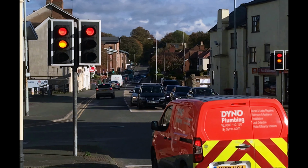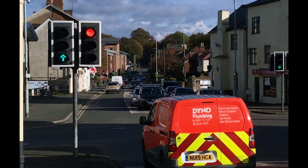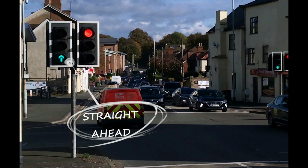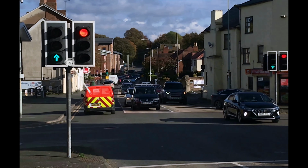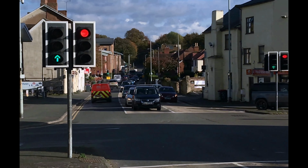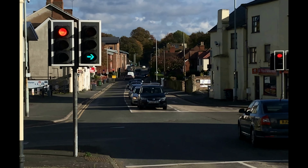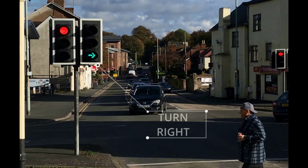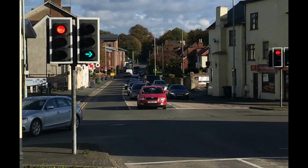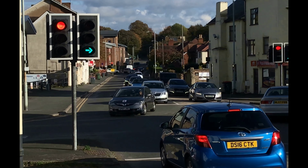Let's see the filter lights in action. Can you see the green arrow on the left saying straight ahead? So we know if we're going straight ahead, we can go. Now the arrow changes to right, so that means only those turning right can go. Everyone else needs to stop. And that's what that guy does.